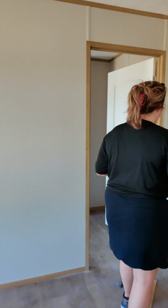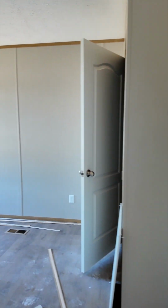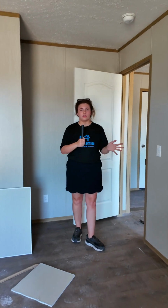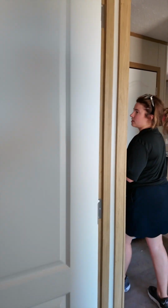This was the den area. Here is another secondary bedroom. There is a lot of these, but they've been in here fixing the trim. There was some trim that was moved, but that's totally normal, so nothing to worry about at all.